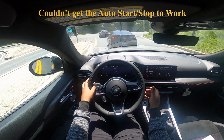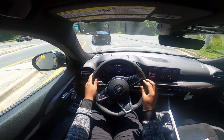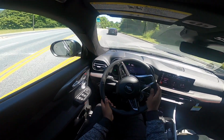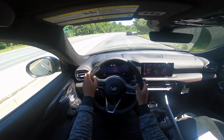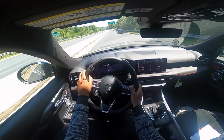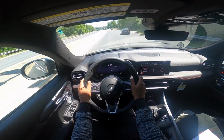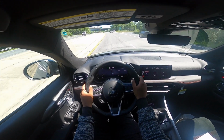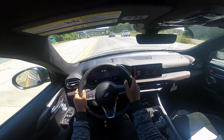Oh well. I also like this tactile sound right here with the turn signal. Sounds so good. Like tuk, tuk, tuk, tuk, tuk. Don't mind my tripod rattling down there.